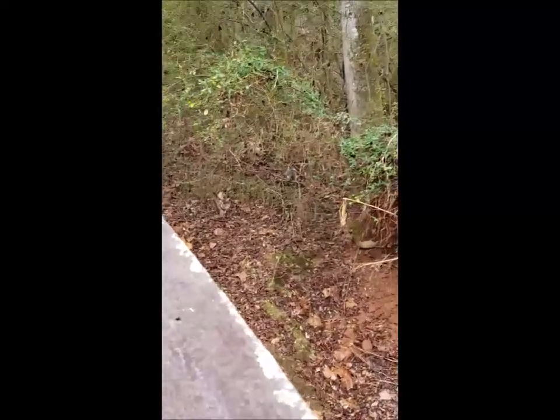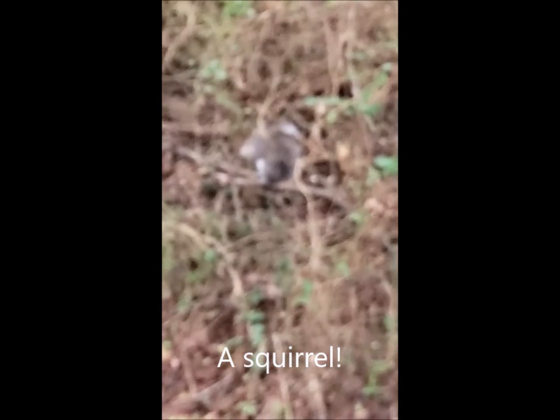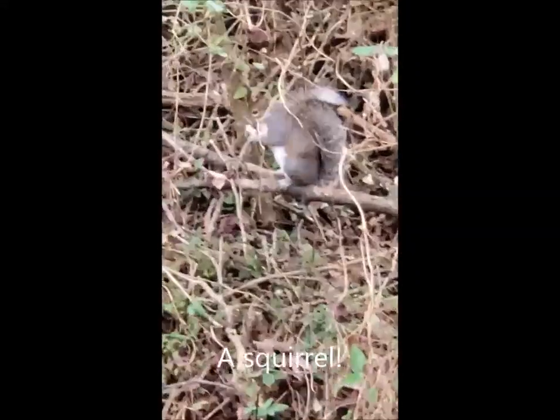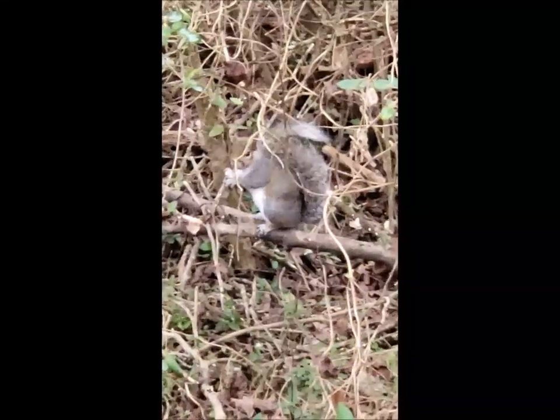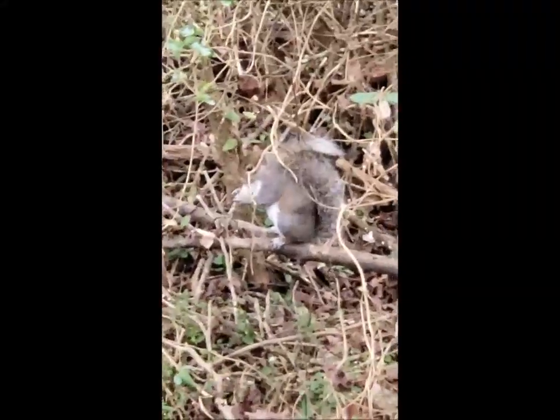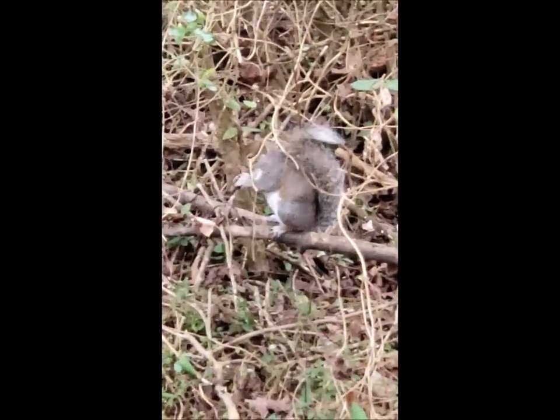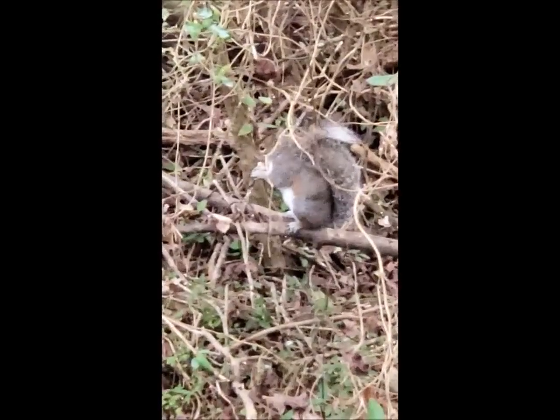Oh, look what I found. It's a beautiful squirrel. He's busy eating something. Can't quite make out what it is. He's simply beautiful. What do you think?